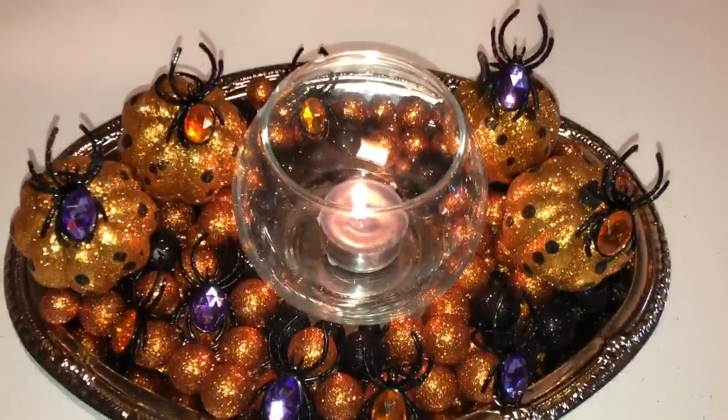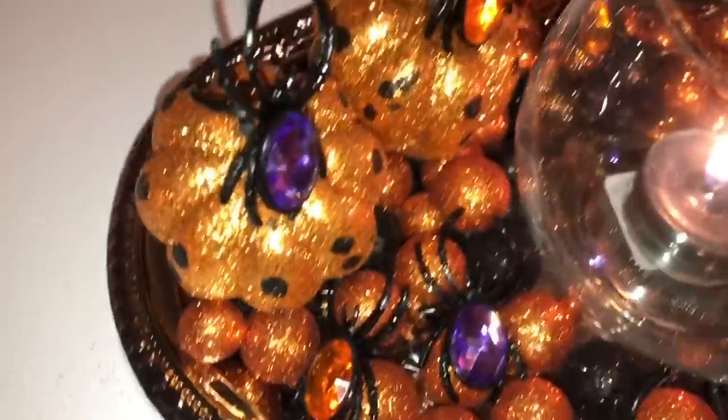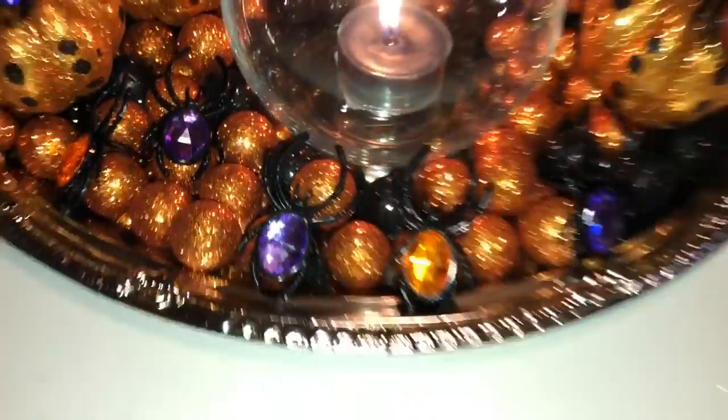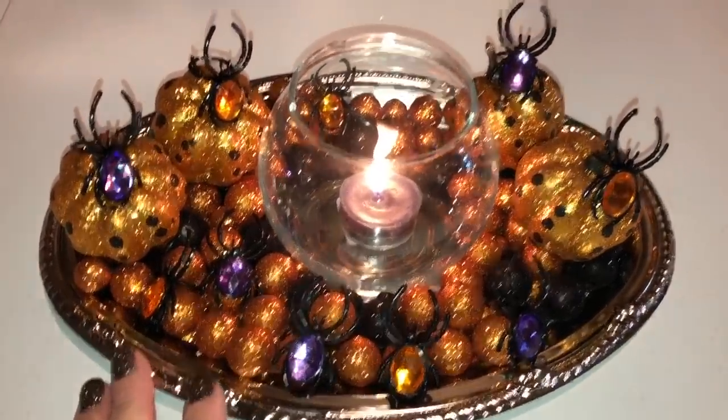Okay, so here it is all put together. I put the vase filler here on the bottom. We've got our little pumpkins with the spiders. And I got a little tea light there in the center, all safely protected. Isn't it cute? So I'm excited to put this on my island in my kitchen.